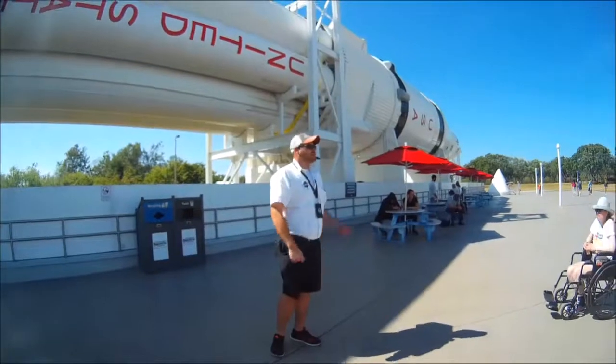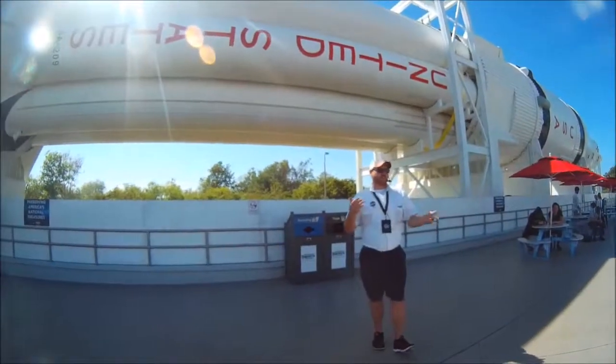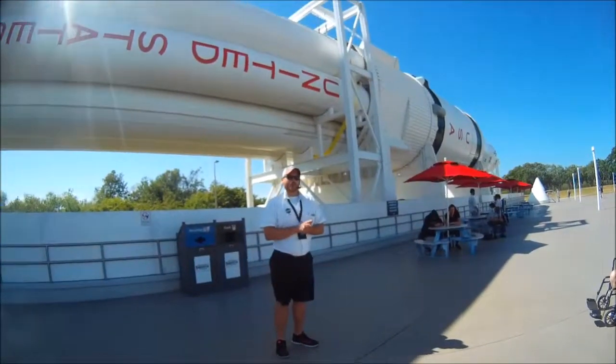So if you're looking for that bus tour, head straight towards the back of the park. Look for a big sign that says bus tours. They leave every 10 to 15 minutes. The last one leaves today at 4:30.